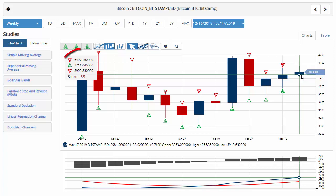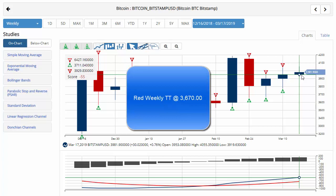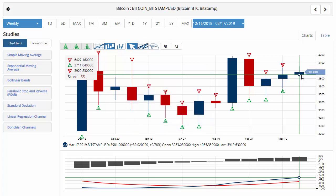We'll wrap it up with Bitcoin actually having its first 3-week gains since April of last year, which is pretty impressive. However, the chart analysis score is still negative 55, so we are in a sidelines position for Bitcoin. And our key level to watch remains 3,670. A move below that level would issue a red weekly trade triangle, indicating a move back to a short-term short position for Bitcoin.